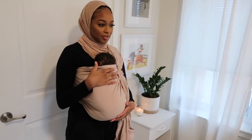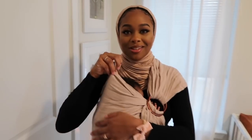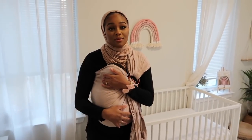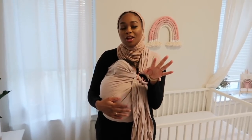Did I forget the closet? The closet, everybody wants to see. I'm not showing them the closet, no. You guys cannot see the closet because the closet is a hot travesty. The closet is basically storage. We live in an apartment, so we don't have a lot of storage space. Her closet might need a little bit of organization. Yeah. Maybe I'll make that another video.